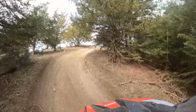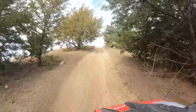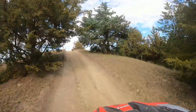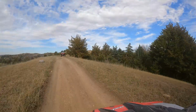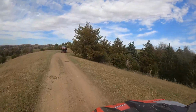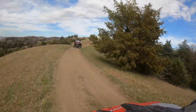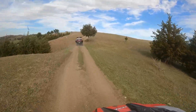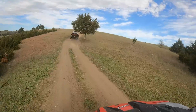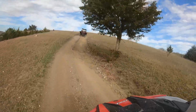It really made it a lot more interactive, rather than just two machines driving down a trail. It makes it a whole lot more fun to be able to talk to each other and know what each other is saying, thinking, what we're going to do, where we're going to go, things like that. So they've just been indispensable for us.